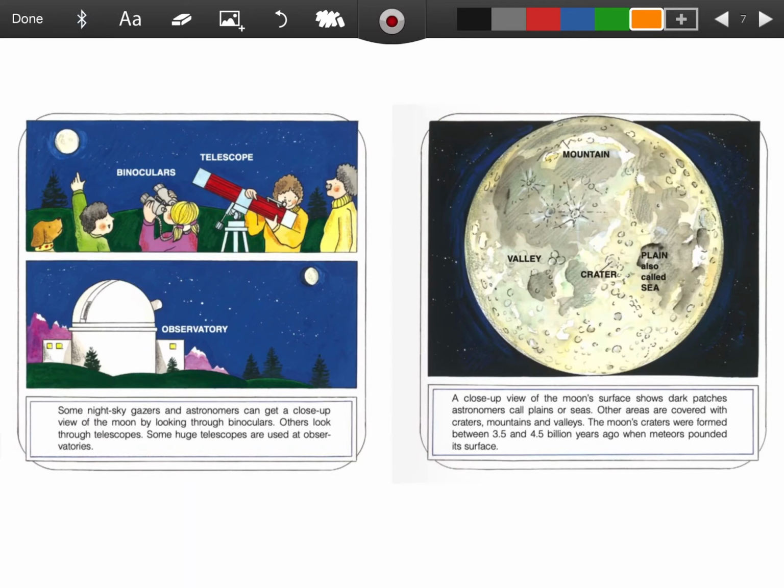A close-up view of the moon's surface shows dark patches. Astronomers call these plains or seas. Other areas are covered with craters, mountains, valleys. Moons and craters were formed between 3.5 and 4.5 billion years ago when meteors pounded on its surface.